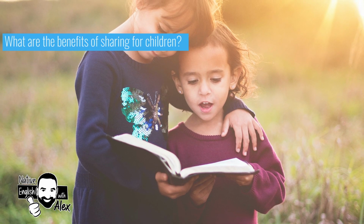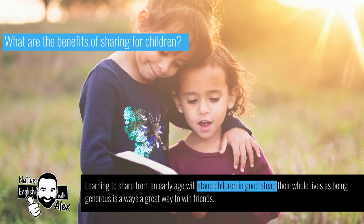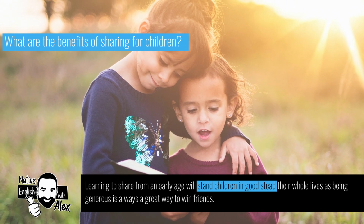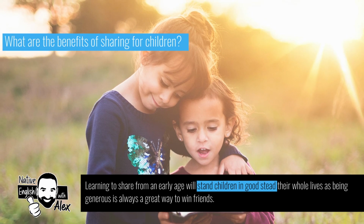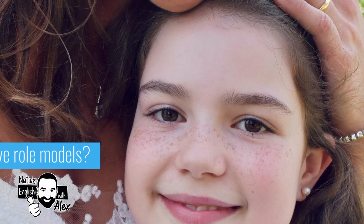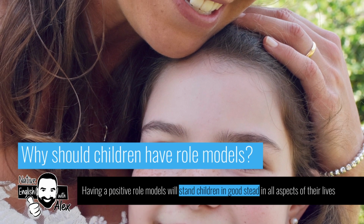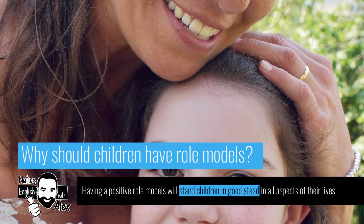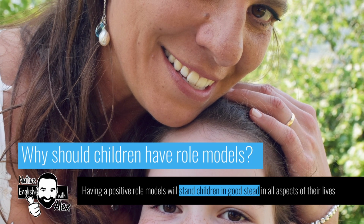What are the benefits of sharing for children? Learning to share from an early age will stand children in good stead their whole lives, as being generous is always a great way to win friends. Why should children have role models? I think having positive role models will stand children in good stead in all aspects of their lives.